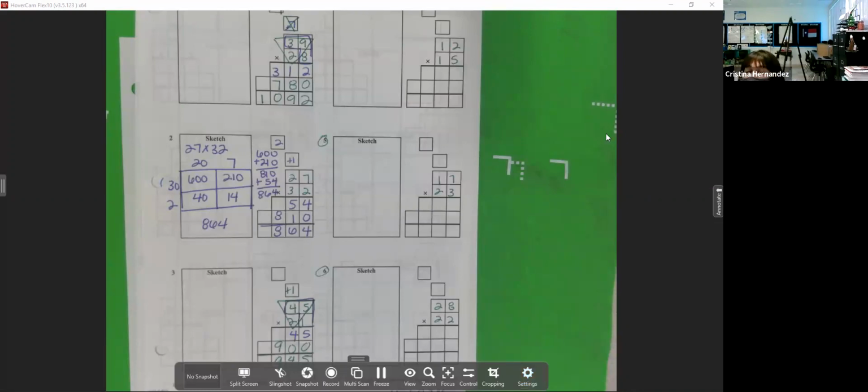Some of you are not going to be happy, and I'm definitely not going to be happy if I have to sit with you during recess. Write them down. Y'all can use the area model if you need to.